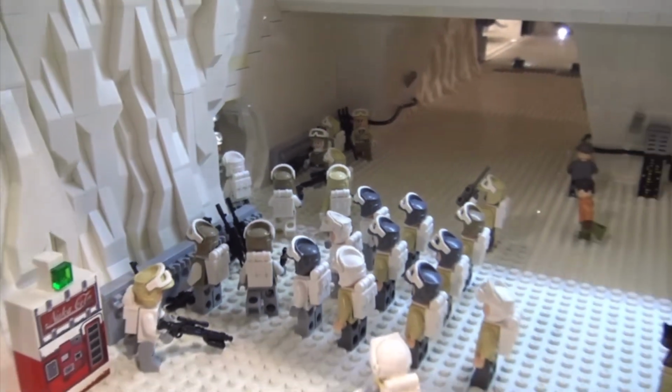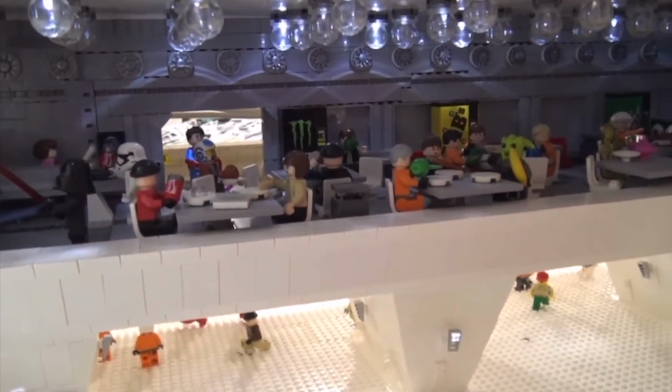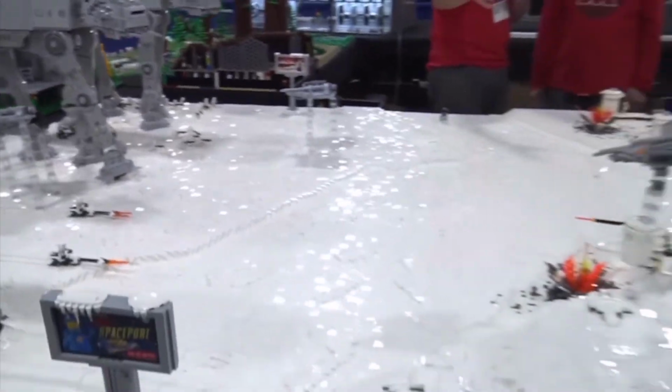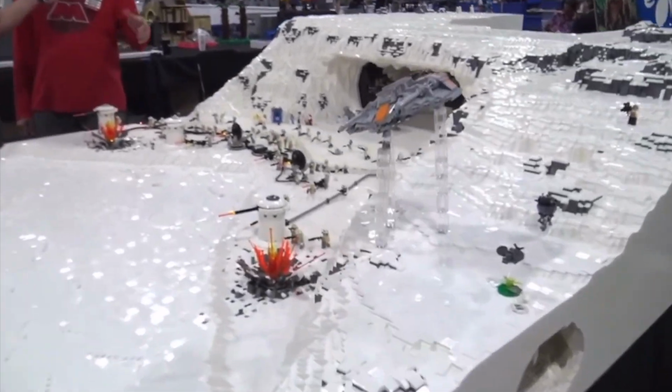The interior to Echo Base is also fantastic, with loads of different sections such as the hangar bay, a large food hall, a Wampa cave, and even a little cinema for the soldiers to chill out and watch a movie. This isn't just one of the best LEGO Star Wars MOCs ever made, this is arguably one of the best LEGO MOCs of anything ever made.